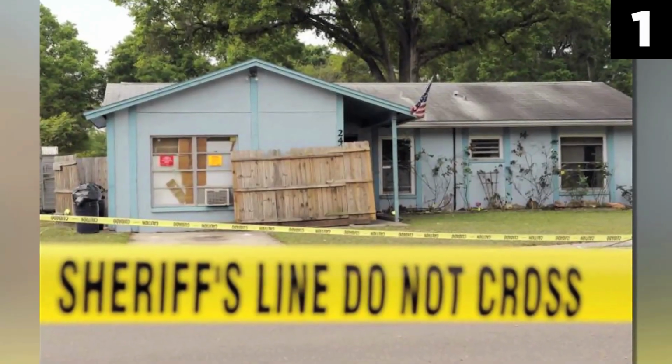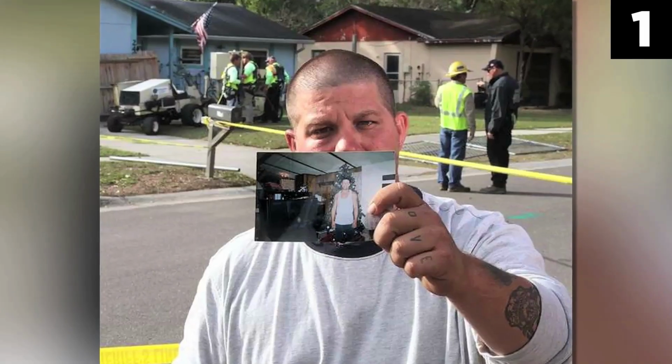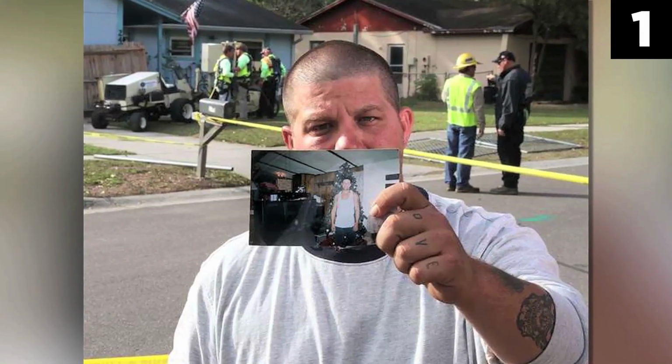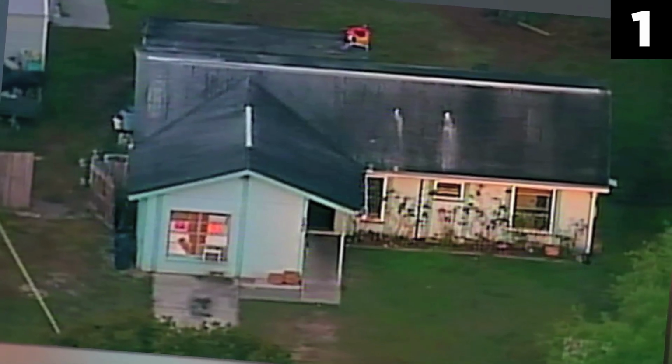Number 1. In 2013, Jeremy Bush returned to his Florida home after a long day's work. He shared the house with his brother, and the two normally worked a second job together. Jeremy's manager, however, had told him that he didn't have to come in today. He relayed the news to his brother and then went into his own room for the night. It was the last exchange they would ever share.